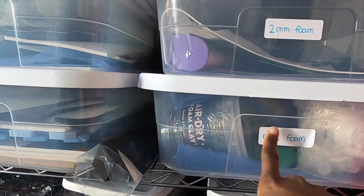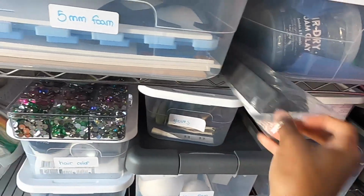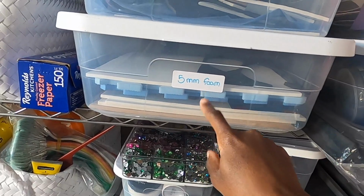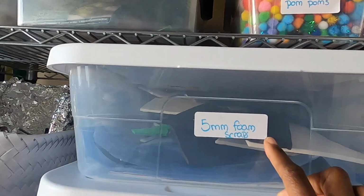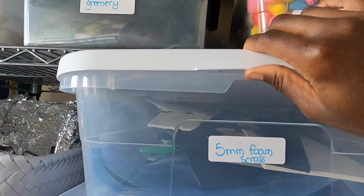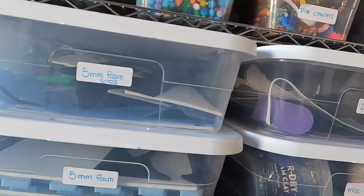I think 3mm craft foam fits in there, and then also my foam clay is in there as well. This should probably go in there, but I would have to bend it in order to fit it, and this was on sale, so I just bought it. 5mm thick, and I guess thicker because that's clearly not 5mm. 5mm thick craft foam and 5mm thick scraps. The only thing I don't like about this is I would love to be able to just open it and slide things in, slide things out, but that's not available to me.